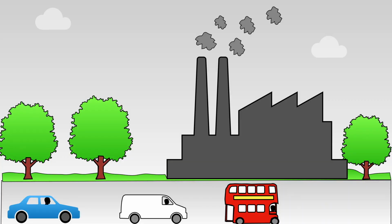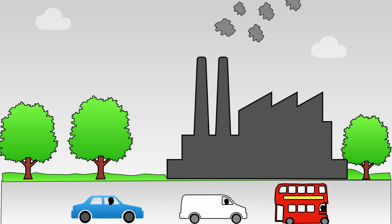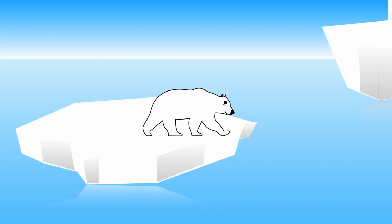Let us look at global warming in more detail. Carbon dioxide is released into the air by burning of coal, natural gas and oil. Fossil fuels get trapped in the atmosphere, and this increases the Earth's temperature. This rise in temperature causes glaciers to melt and also for ocean levels to rise. As a result, polar bears have less ice to hunt, and cities near the coast are at risk of flooding.